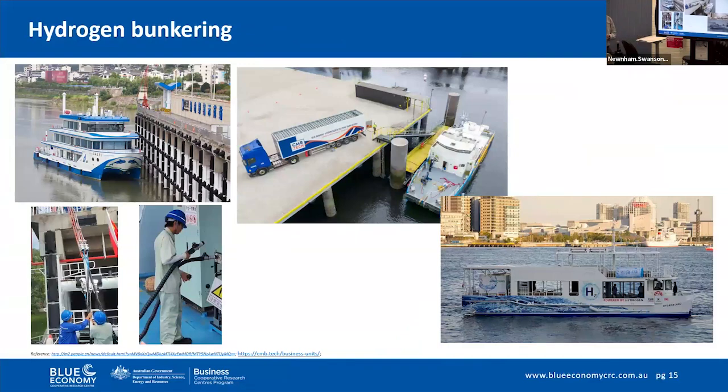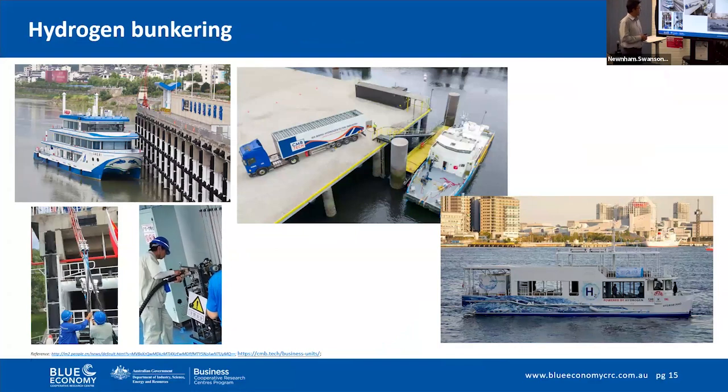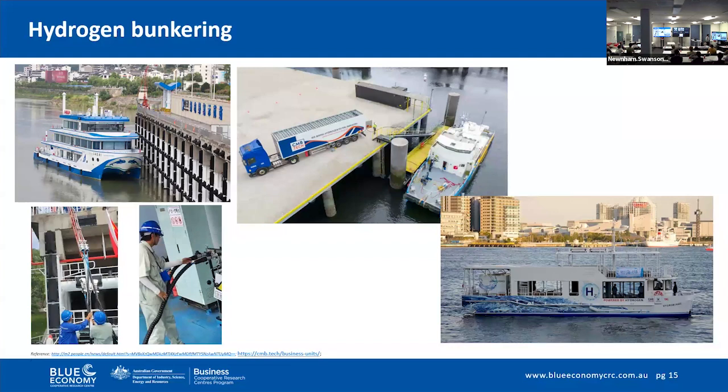And bunkering. A lot of bunkering operations have been demonstrated. As we see, this picture is an onshore hydrogen bunkering station in China. And this video shows the bunkering worker connecting the hose to the manifolds on board. And this picture shows a truck-to-vessel bunkering in the UK for an offshore wind crew transfer vessel. This vessel used a dual-fuel internal combustion engine. Dual-fuel means diesel plus hydrogen.